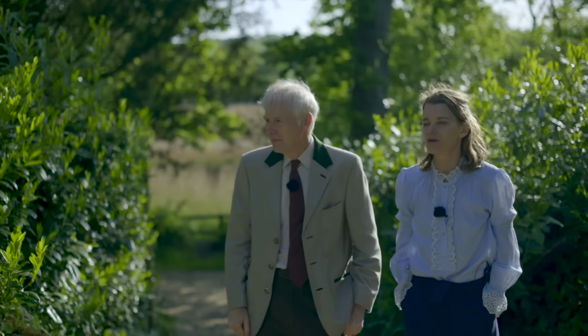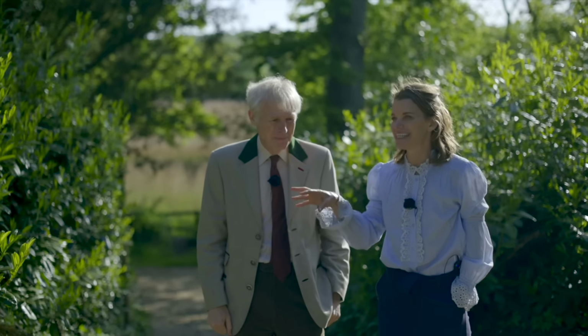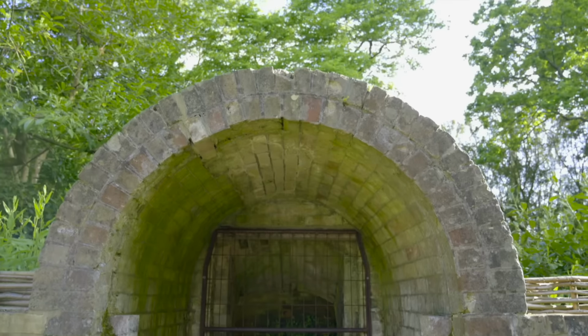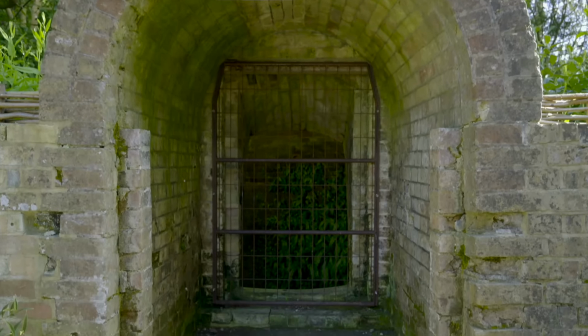I've been to many historic houses, and you're the first house I've come to where I'm actually seeing the ice house itself. It's wonderful to see it. So this is how they would preserve their food. Yeah, and most of it's underground.